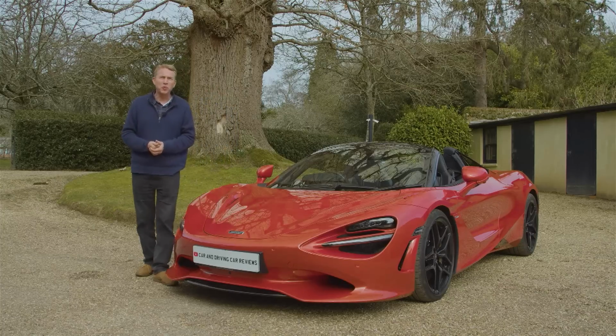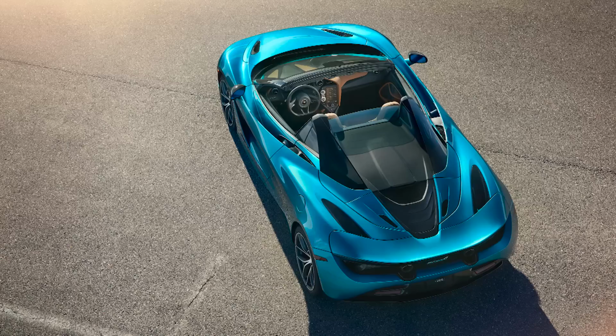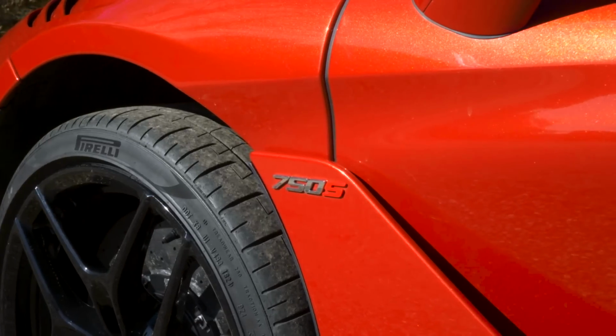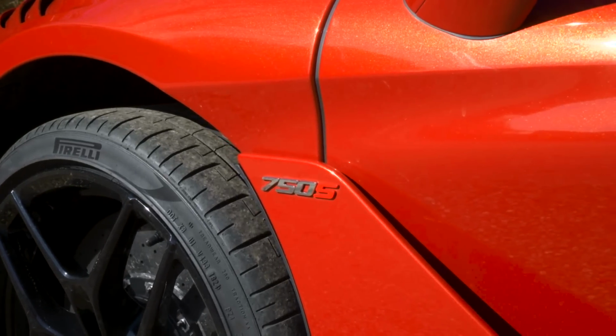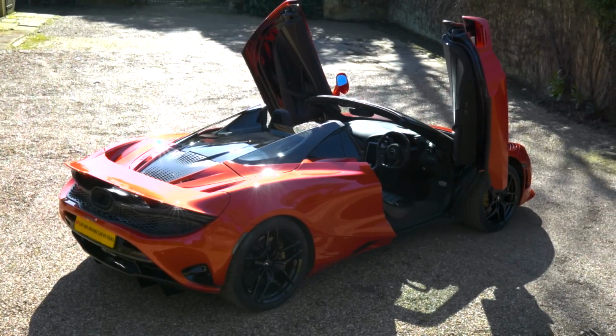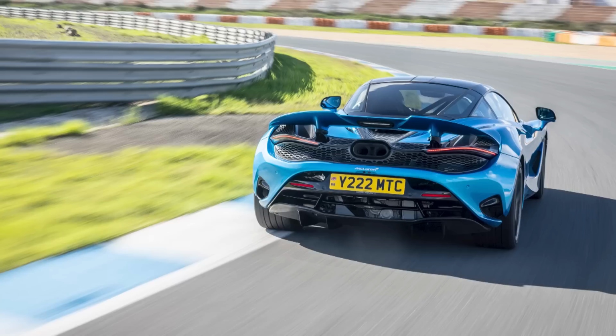Launched in 2024, the 750S is the successor to the 720S model introduced back in 2017, a car which represented a fundamental rethink of the old 650S. The 750S represents more revolution than evolution, but it's shed 30 kilograms over the 720S, which accounts for nearly all the gain in weight of the Spider body shape over the coupe version.